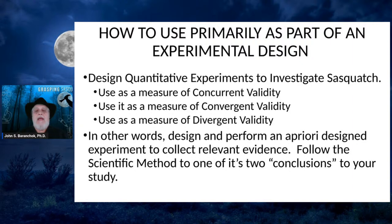If we make the hypothesis, for example, that tree knocks provoke a response from Bigfoot, so our hypothesis is making a tree knock sound in the woods will provoke a tree knock sound back from Bigfoot. And last week we talked about how we already know that that's a correlational relationship. It's not that Bigfoot causes the tree knocks or we cause Bigfoot to make a tree knock, because in a causal relationship, it's 100% of the time. Every time you make a tree knock, Bigfoot responds. And we know that doesn't happen as often.